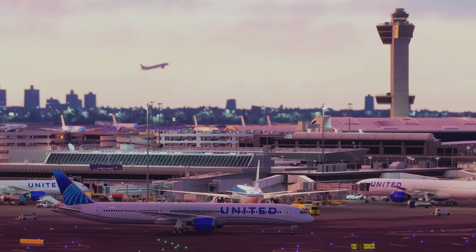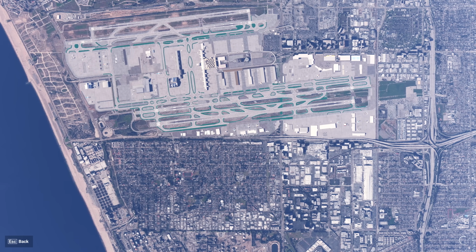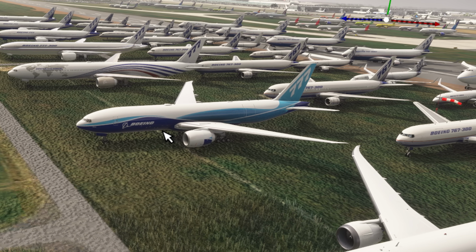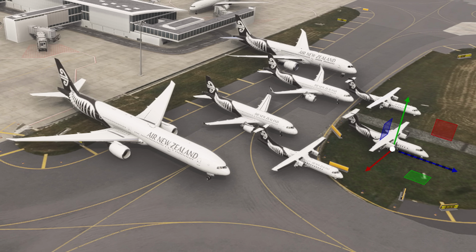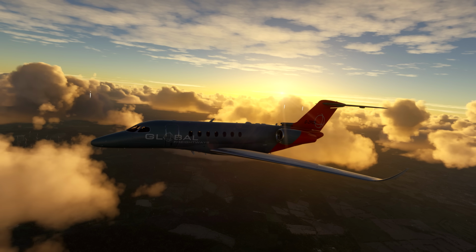Sadly, they could only model the world's air traffic to 91% accuracy, but they're working on getting it to 100%. If it's any consolation, they've matched the air traffic data to hundreds of aircraft models as well, every single plane, every single variant. So I suppose we can let them get away with that 9%.